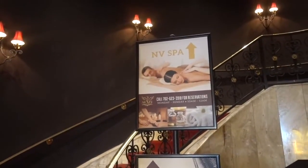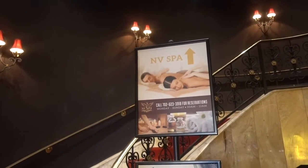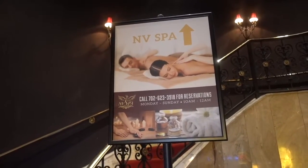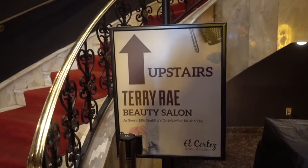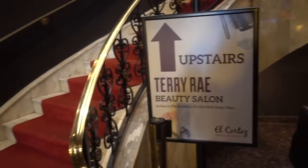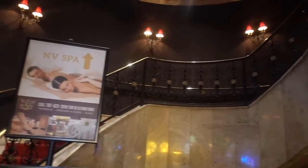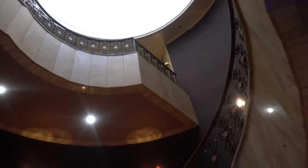I hadn't seen a spa here, but I did see a sign that talked about the NV Spa upstairs, Mondays through Sunday, 10 a.m. to 12 a.m., and upstairs is a beauty salon, the Terry Ray Beauty Salon. And a gentleman earlier had told me that this beautiful stairway also was the stairway to the executive offices. Look at this magnificent stairway, and wow.